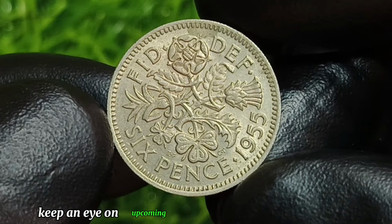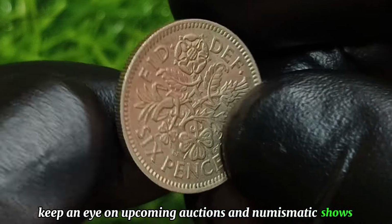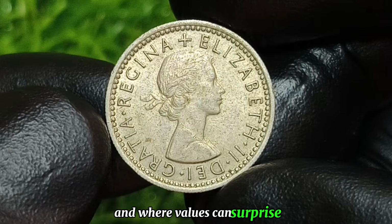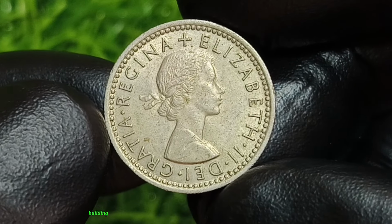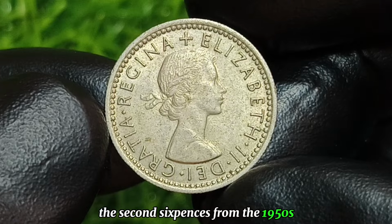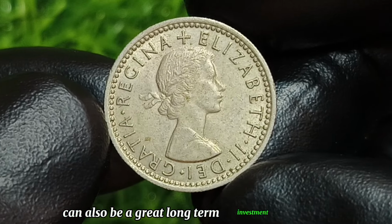Keep an eye on upcoming auctions and numismatic shows. These are often where the best pieces appear and where values can surprise even experienced collectors. Building a small collection of early Elizabeth II sixpences from the 1950s can also be a great long-term investment strategy.